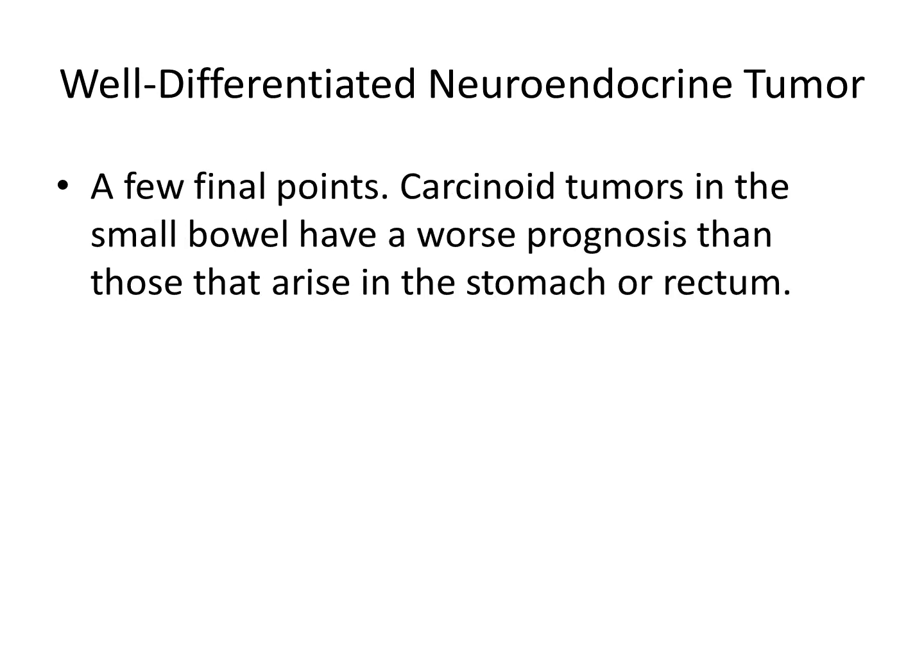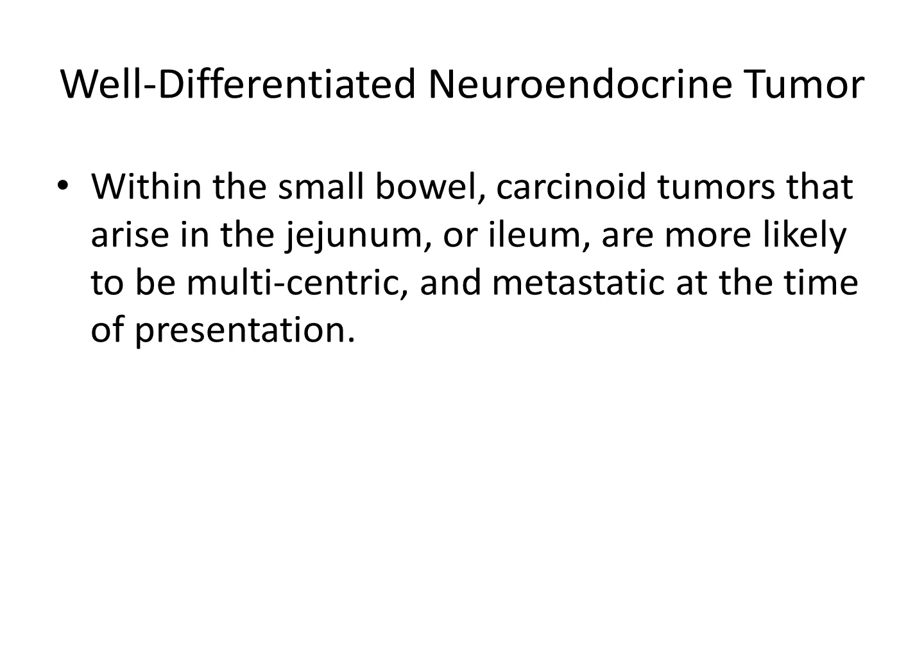A few final points. Carcinoid tumors in the small bowel have a worse prognosis than those that arise in the stomach or rectum. Within the small bowel, carcinoid tumors that arise in the jejunum or ileum are more likely to be multicentric and metastatic at the time of presentation.